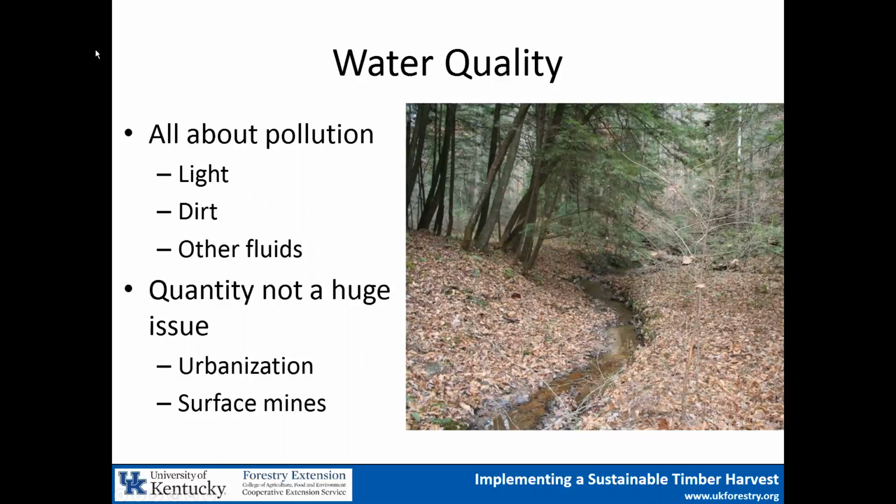The biggest issue for water quality for sustainable timber harvest in our area is mostly about pollution. And pollution in Kentucky comes from three major sources. One you're obviously pretty familiar with is dirt that gets into streams and creates sediment and mud and can decrease the quality of habitat for fishes and other aquatic animals.